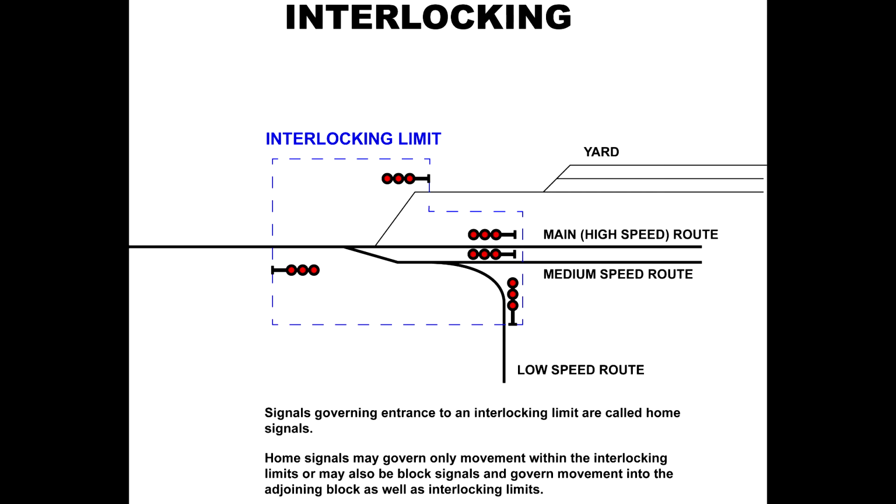Signals began to perform the function of traffic signals at these locations, informing the engineer of an approaching train if a stop was required, generally for conflicting traffic, or if the train could proceed through the switches. The signals and switches are connected in a way that prevents signals from authorizing conflicting movements in the controlled area and prevents the alignment of switches from being changed under or right in front of a train after the signal has authorized it to proceed.